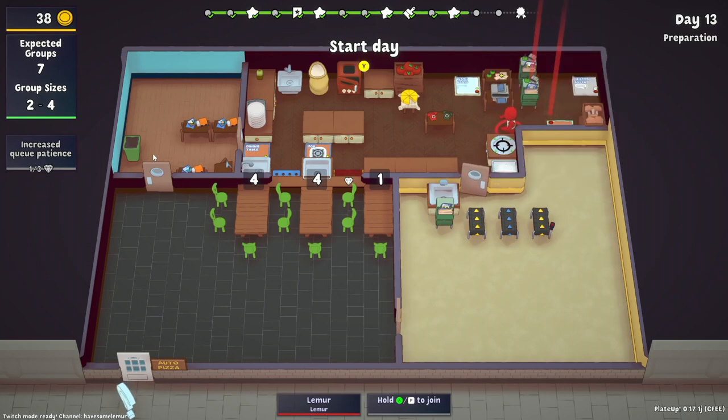We'll upgrade this stuff, and we're going to buy a dining table so we can have that group of two, finally. And then, yeah, I think that's where we're at. At least we have a group two now. All right, so we have seven groups. Increased patience. I'm not overly happy so far with where everything's going. Not money-wise, right? I think I needed the discount desk sooner than I thought I did. Which stinks. Alright, we're gonna get this day on the roll.